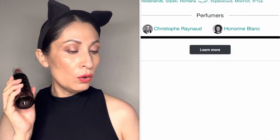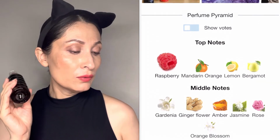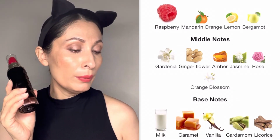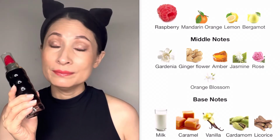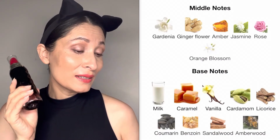Let me tell you the notes on this fragrance according to what I see here online. They said that this fragrance from CACHAREL is an amber floral fragrance for women, launched in 2018. The perfumers are Honorine Blanc and Christophe Reynaud. Top notes are raspberry, mandarin orange, lemon, bergamot. The middle notes are gardenia, ginger flower, amber, jasmine, rose, and orange blossom. The base notes are milk, caramel, vanilla, cardamom, licorice, coumarin, benzoin, sandalwood, and amberwood. Oh my God. Let's spray it and discover it.